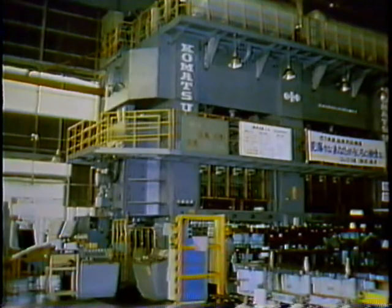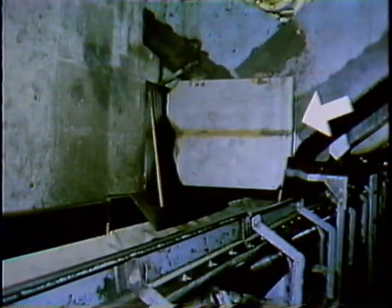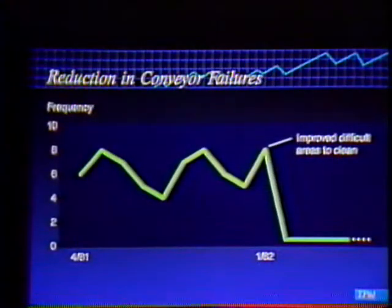One by one, many similar improvements were made. For example, here on the press line, bits of scrap from the punching process fell onto the conveyor, causing it to jam and shut down. Consequently, the press had to be stopped frequently to remove scrap. This improved skirt was added to the conveyor belt. This simple improvement quickly eliminated conveyor failures due to flying scrap.